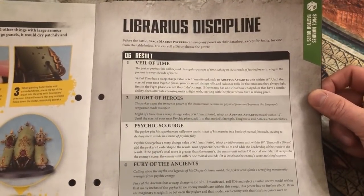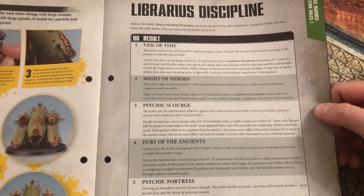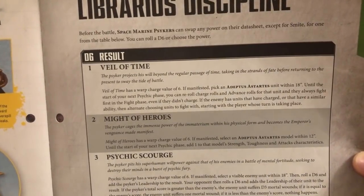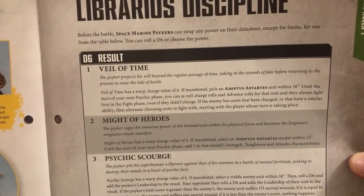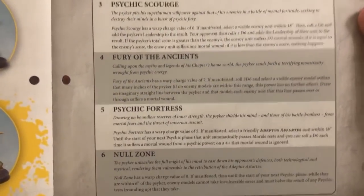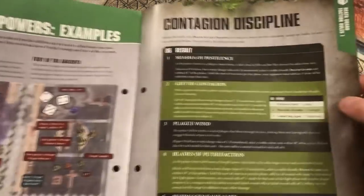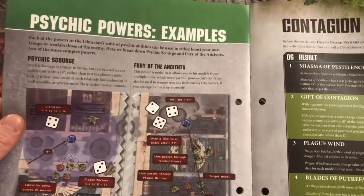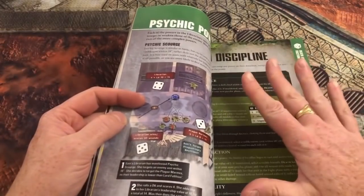And then we're into a rules section. This is cool. We've got the whole page of the Librarius Disciplines, so that you can see what that's all about. It says, before the battle, Space Marine Psykers can swap any power on their datasheet except for Smite for one from the table below. You can roll a d6 or choose the power, and you've got all the six different abilities there. That's cool. And then we've got the Contagion Discipline. It's exactly the same thing, but for the Death Guard. And there's examples of using psychic powers. So this is cool. Cool new rules.